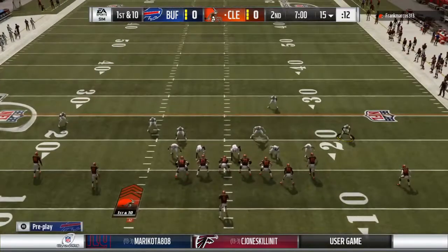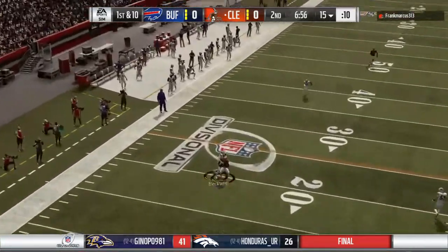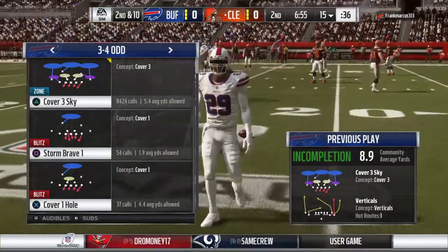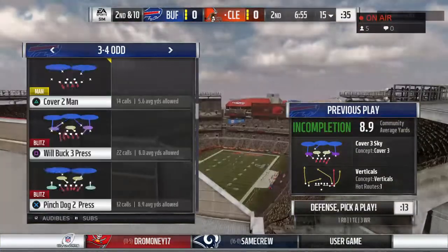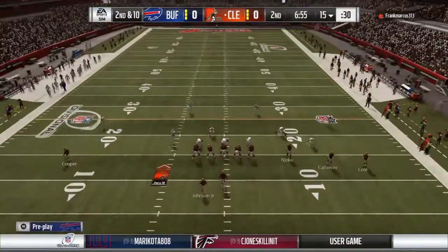From the shotgun, it's Mayfield. He couldn't quite hold it. Got hit, ball pops out. Incomplete. I think we'll see more of them trying to get him the football out of the backfield. They love what he can do in open space, and they believe that he creates mismatches they can exploit. So after the incompletion on 1st, now 2nd and 10.